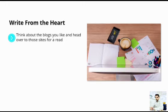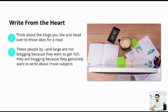They feel like they're enthusiastic, real people who have a grasp on the subject and that are interested in what they are writing about. These people, by and large, are not blogging because they want to get rich. They are blogging because they genuinely want to write about those subjects. Can you say the same?